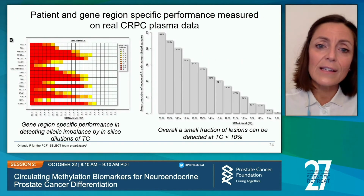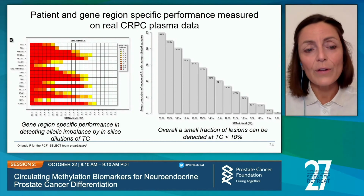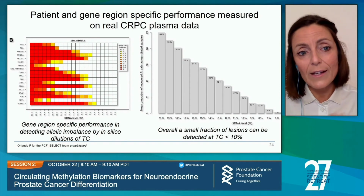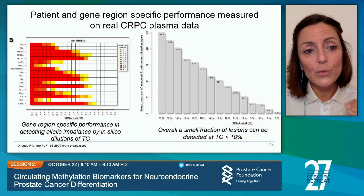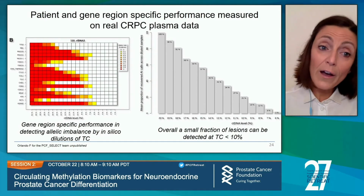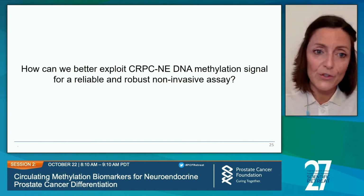This is an exercise that we ran together with the PCF Select team. And if you only focus on the left side, here we see one patient. The red bars indicate the ability to detect a lesion for that specific gene for that patient, while we synthetically dilute the tumor content by adding reads from the matched germline. And as you can see from where the line stops, for certain genes, we have the ability to go down to 6% of tumor content, but for other genes, we do not. And so there is a gene specificity in our performance measure.